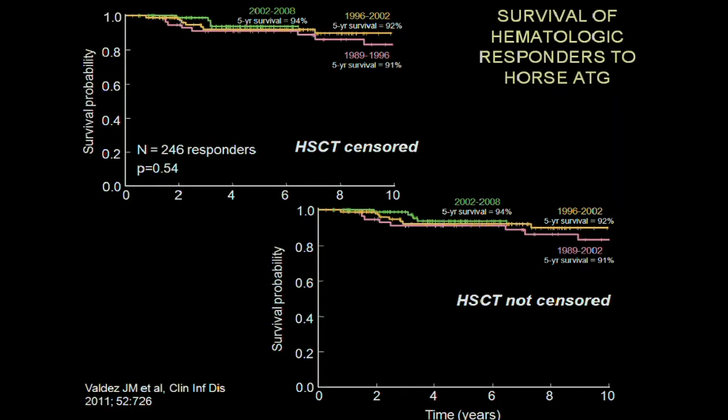Now, the long-term effects of this effective antithymocyte globulin therapy are obvious, and these are the results of long-term survival curves. You see they go out for a decade or longer, and patients who actually respond to that first round of immunosuppression have virtually 90, almost 100% long-term survival, and that's been consistent for multiple decades.